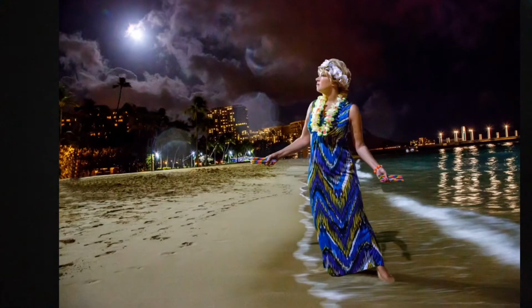Today's image is a really fun one that I love because it reminds me of where I shot it. It's called Hawaiian Harvest Moon, and it was done in, well, Hawaii. So this was on a corporate trip that my husband was photographing a job for.